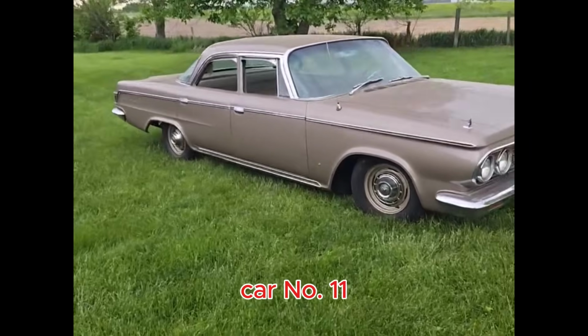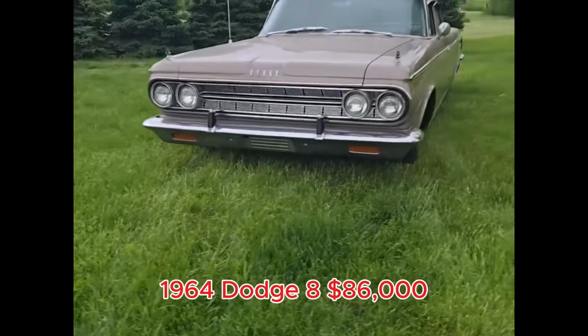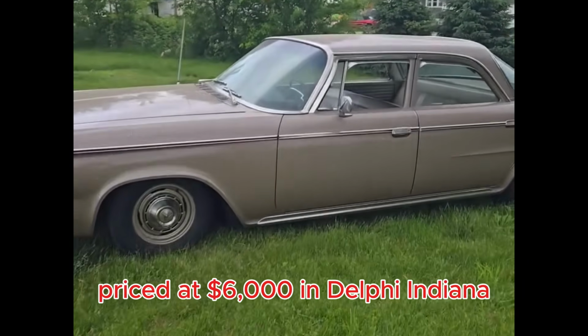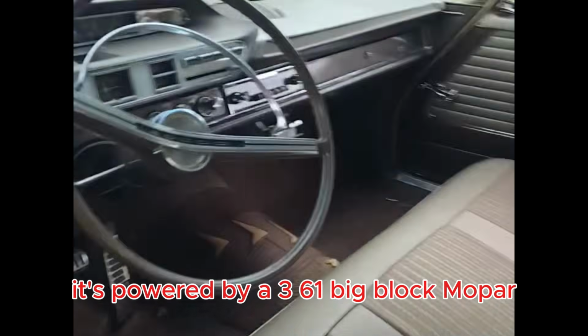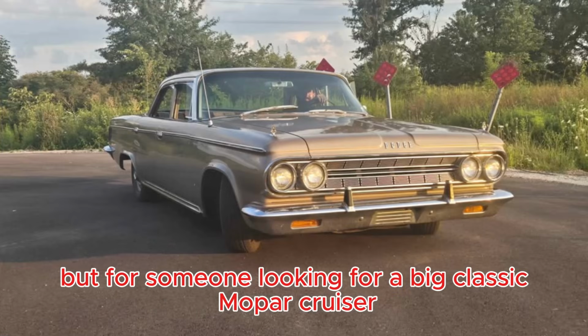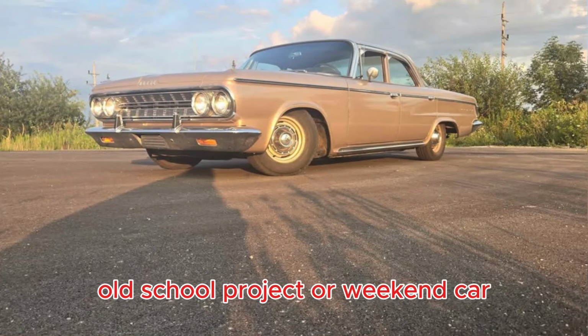Car number 11. 1964 Dodge 880, $6,000. Up next is this 1964 Dodge 880, priced at $6,000 in Delphi, Indiana. It's powered by a 361 big block Mopar, and according to the seller, it runs and drives. Not much extra information was provided, but for someone looking for a big, classic Mopar cruiser, this could be an interesting old-school project or weekend car.